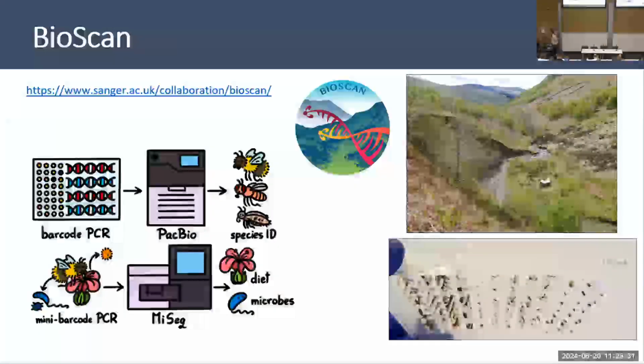So the first project I'm going to mention is BioScan, which is part of a global project, but this is the BioScan UK element, where we're doing exactly this. We're barcoding everything. And in fact, BIFoR is one of the partners involved in this project. We're trying to barcode huge numbers of flying insects. So we put these malaise traps out across the UK in all these beautiful, diverse habitats, as a new method to try and get a handle on the diversity of the species that we have there.